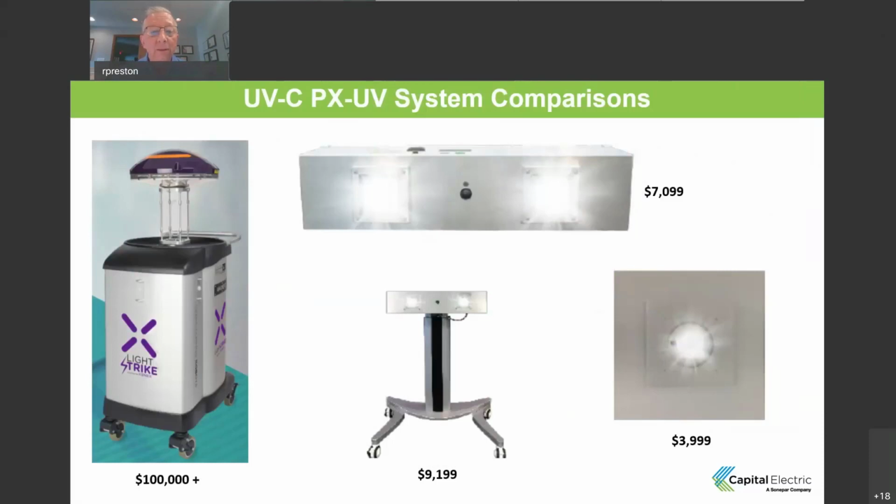These are pulse xenon, the ones on the right, the three there, the one small cart and the two boxed fixtures. These are pulse xenon, so these will flash UVC lighting. But as you can see, there's a pretty large difference between a $159 cart unit from who knows where and the legitimate cart unit at $9,199.